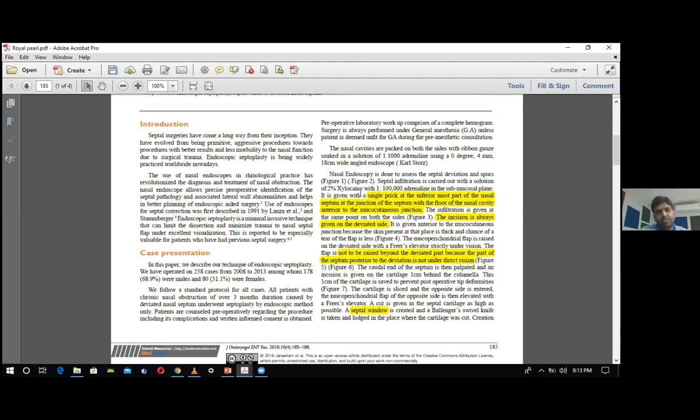This can be changed to saline also. Of late, sir has changed his technique to saline, but this was published in 2018. After that, he changed this technique to saline infiltration. And infiltration is done at a single prick at the inferior most part of the septum, at the junction of the septum with the floor of the nasal cavity, anterior to the mucocutaneous junction. The infiltration is given at the same point on both of the sides.